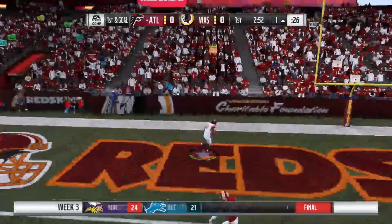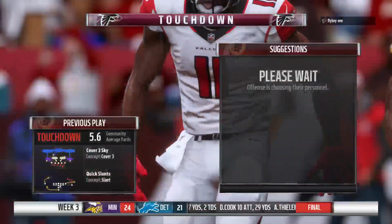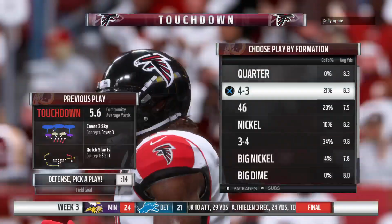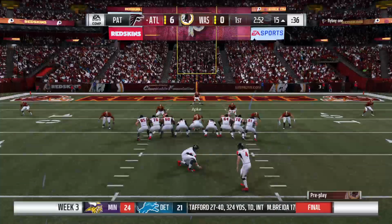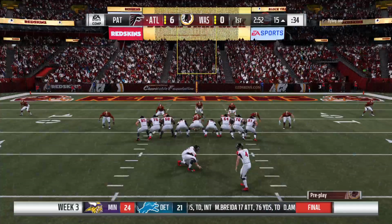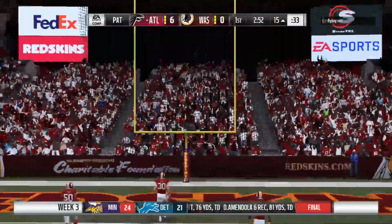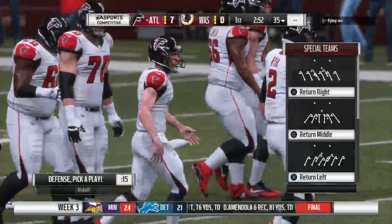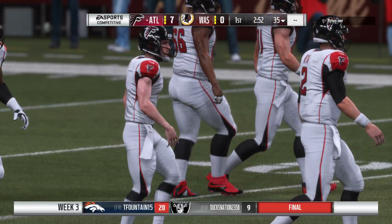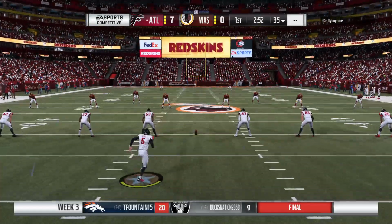Now it's Luck. And he's got his star receiver. It's Jones for the Falcon touchdown. Julio Jones. His first touchdown here of the new campaign. And the Falcons have taken the early lead. Footing always a concern, but the extra point's up and good. And that makes the score 7-0. Here's Bosher to kick it away.